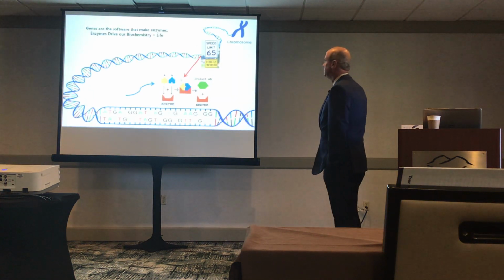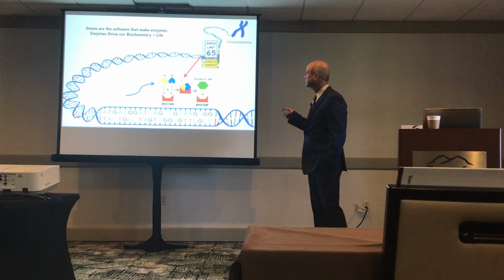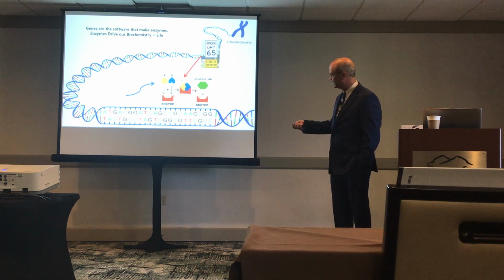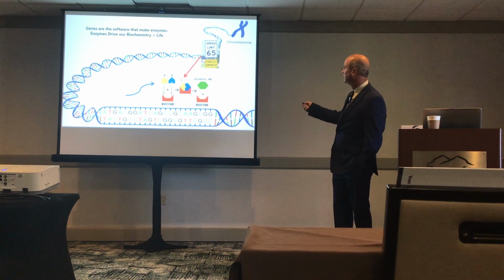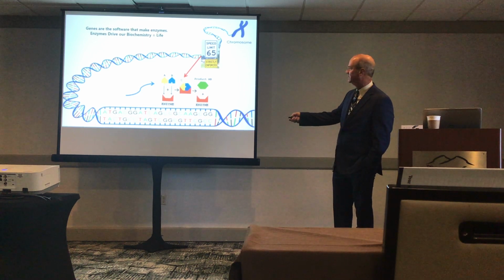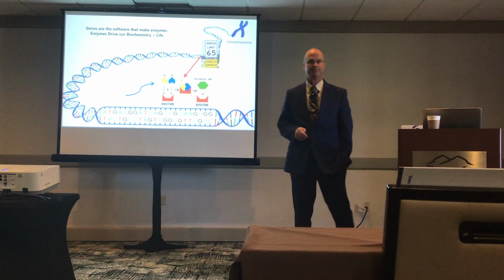So, genes are software that make enzymes. Enzymes drive our biochemistry. If we have this sequence down here and we have product A and B, and we put an enzyme to it, it produces product C and then goes to product AB with the enzyme releasing. If everything is correct, we make it at 65 miles an hour.